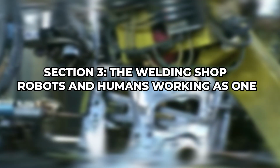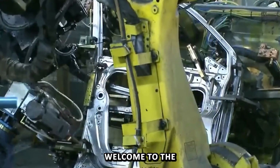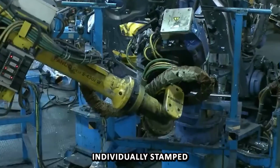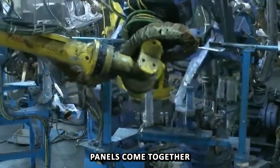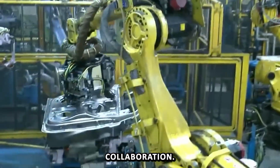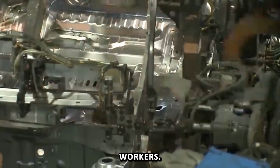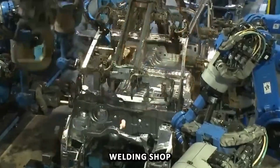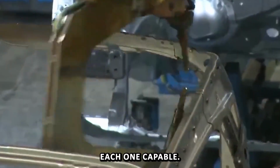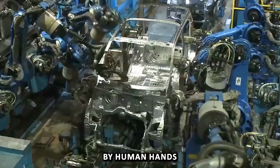Section 3. The Welding Shop. Robots and humans working as one. Welcome to the welding shop where the body in white is born. This is where hundreds of individually stamped panels come together to form the Civic's skeleton, a process that requires the perfect collaboration between industrial robots and skilled human workers. The Indiana plant's welding shop features over 200 programmable welding robots, each one capable of performing precision welds that would be impossible by human hands alone.